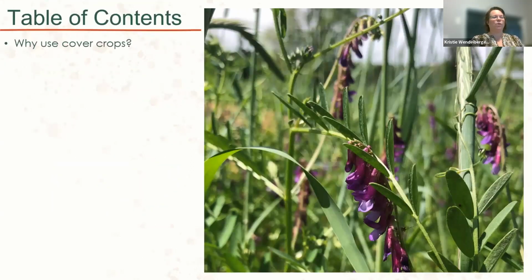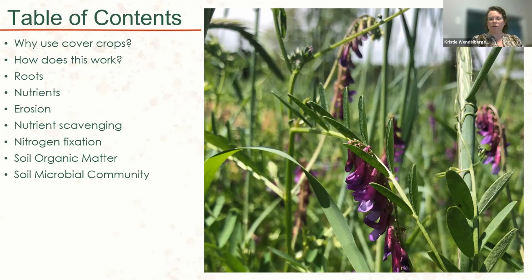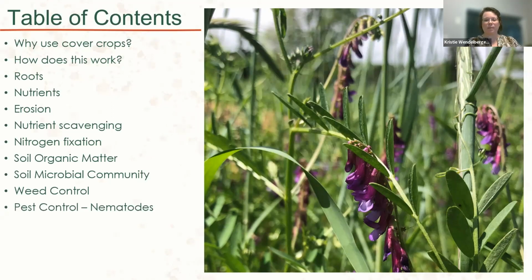I'm going to go over what we're going to talk about today. Why would you use cover crops? What's their value? How do cover crops work? I'll talk a little bit about their roots, and their impact on nutrients in the soil, their impact on erosion, on nutrient scavenging, nitrogen fixation, soil organic matter, the soil microbial community, weed control, pest control, nematodes specifically as my example, and cover crop mixes. Then I'm going to do my plug for the Climate Smart Project. After that, we'll do a question and answer about this presentation and anything else that I've gone over. So that's what you can expect, and let's get started.